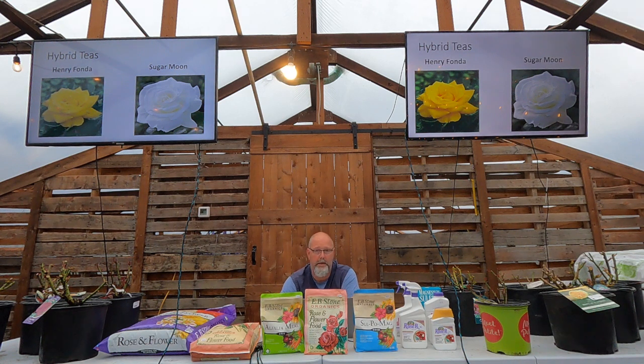A lot of people like white. Sugar Moon might be one of the best roses on the entire property if you like white. That is as good as I've seen for disease resistance. And the smell is outstanding. So that, to me, checks every single box. If you like white, that is by far the best white hybrid tea out there for sure.